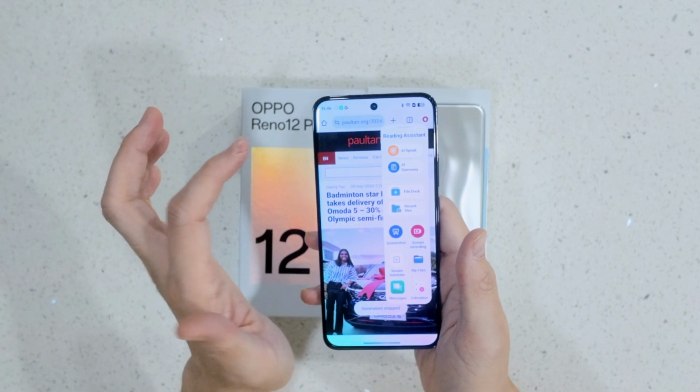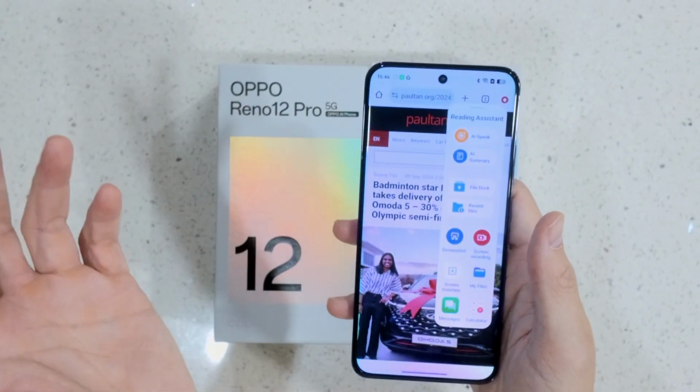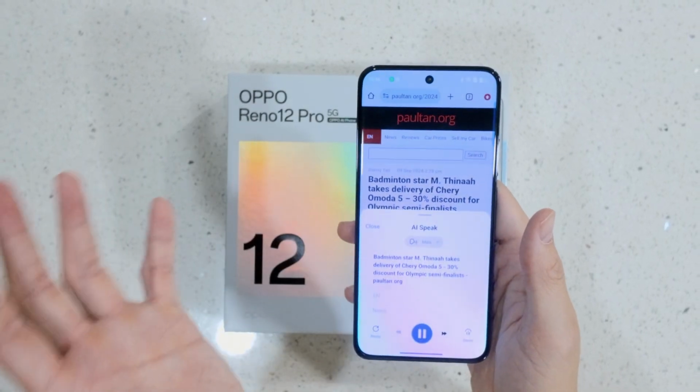Let's try the AI Speak. So what AI Speak is, it will sort of turn this article into a podcast for you to listen to if you do not want to read them. Tap on AI Speak. It will scan the whole article.